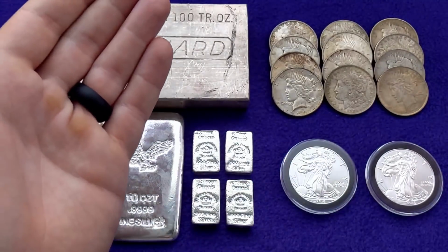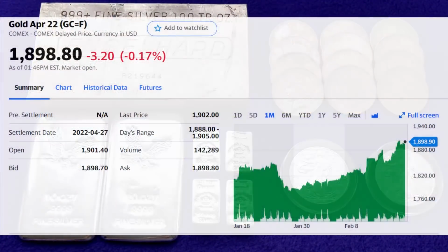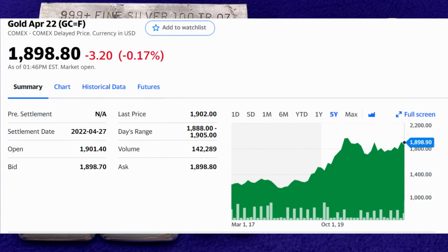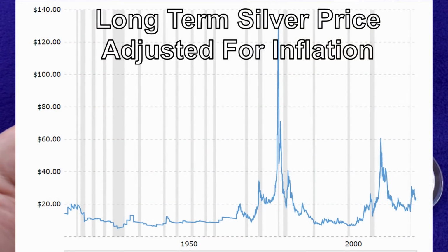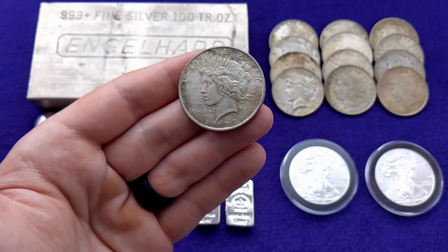Because at its current level, what the ratio is telling us is that silver is extremely cheap right now. Consider that gold has moved up to nearly $1,900 over the past month, and is now pushing up against its previous all-time highs, whereas silver, near $24, is less than half of its high from 42 years ago. So clearly, as far as precious metals go, silver has a lot more room to move up from today's prices.